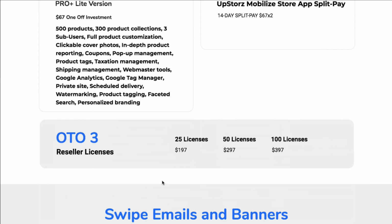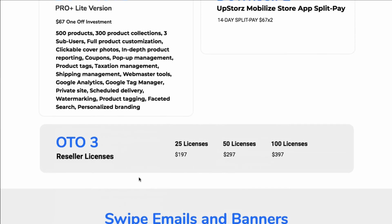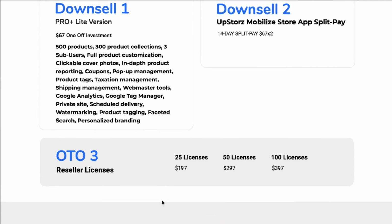And then the third upsell is the reseller license. This allows you to resell this product as your own and keep 100% of the profits. You have access to their sales funnel, all the sales material, and they take care of all the support, which is kind of nice. And then they have 3 price points depending on how many licenses you want to buy.